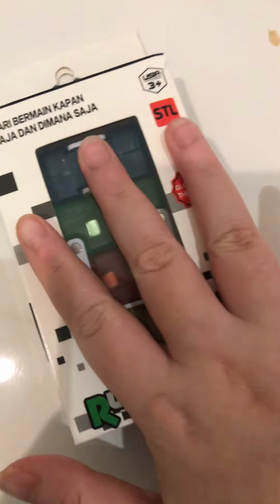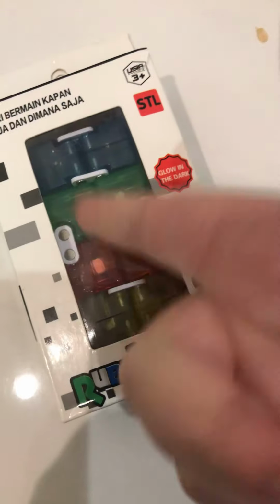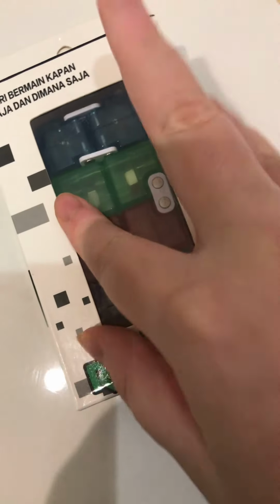Okay, so the next thing is this fidget cube. I got it yesterday at the supermarket. And I rate this 7 out of 10 because it's kind of hard. Moving to the next one.